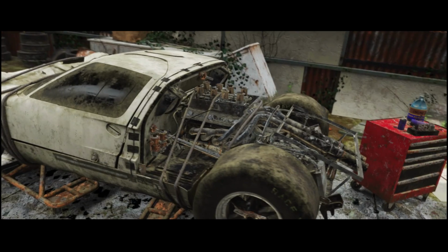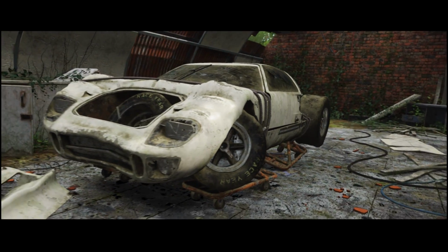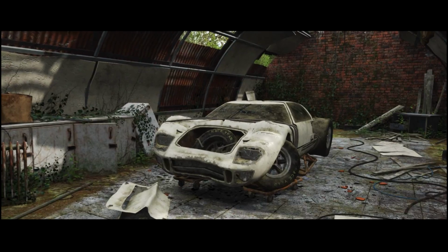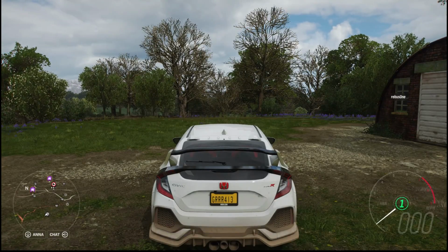Is that a GT? Aye, it is a GT. They're up for a crash test by the look of it. See the fiducial markers down the side. So much for the dummy that left it here, eh? Ha, ours now. See you back at the garage in a bit.